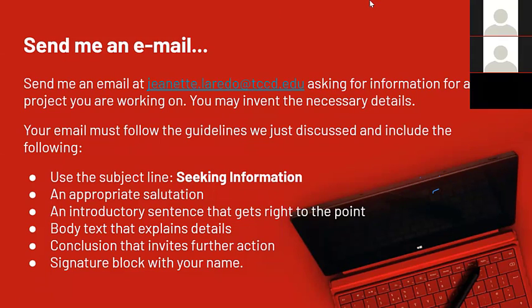I invite you to send me an email. So you can send me an email at my email that's there and ask me for information for a project you are working on. You may invent the necessary details, tell me a good story, and please follow the following guidelines. Use the subject line seeking information, because I'm going to be using a filter to get all of those in one folder instead of having my inbox blow up. Have an appropriate salutation, use an introductory sentence that gets right to the point, body text that explains details, and then a conclusion that invites further action, and have your signature block with your name.